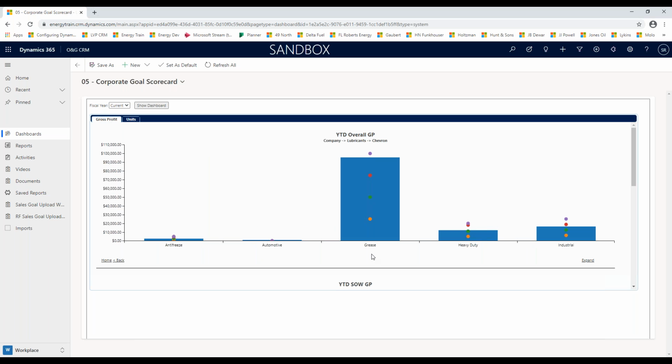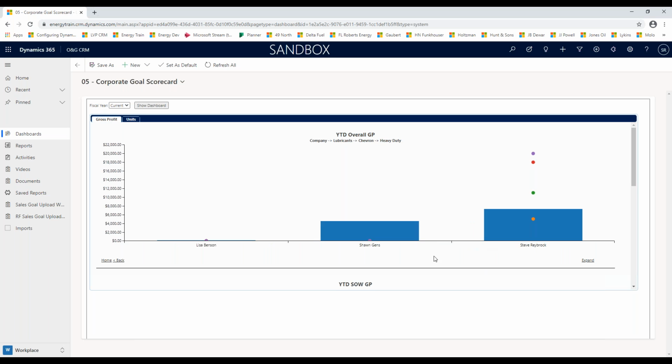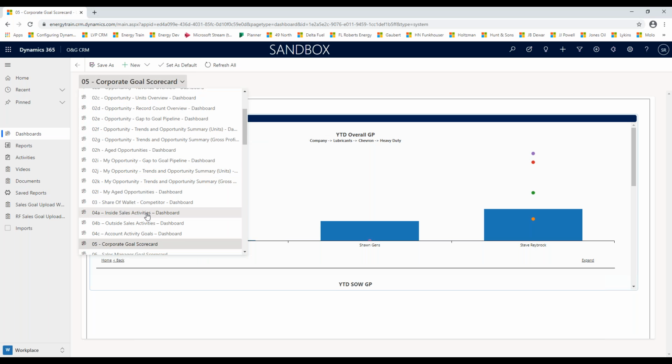And then we do it by product segment. And I could even drill into that and say, what salespeople are helping us hit our lubricant, Chevron, heavy duty goal, right? And here we are. And we actually set goals down to the salesperson level for that. So pretty powerful tool.